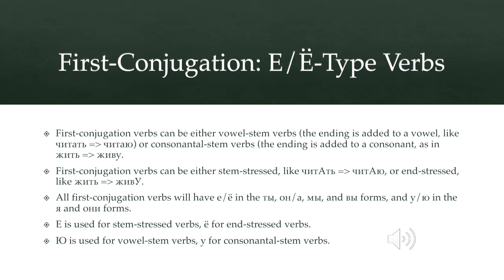Secondly, first conjugation verbs can be either stem stressed or end stressed. And let's again use our verbs читать and жить. Читать is stem stressed. You might think it's end stressed because it looks like it's on the ending in the infinitive, читать. But when we add the endings, the stress stays on the а instead of moving onto the endings. So we have читаю, читаешь, читает, читаем, читаете, читают. That stress is always there on the stem, on the а.